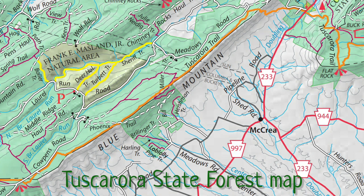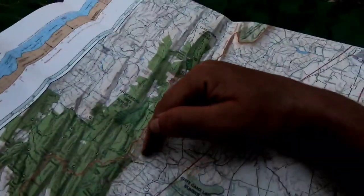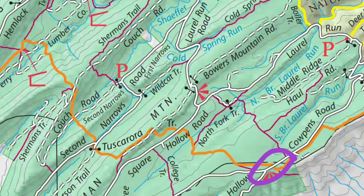Lots of up and down and up and down and steep, steep, steep, and then it continued up and down kind of, and then this whole stretch was beautiful and amazing and lovely. Up until the end of section 3, which is the road crossing, Cowpens Road.